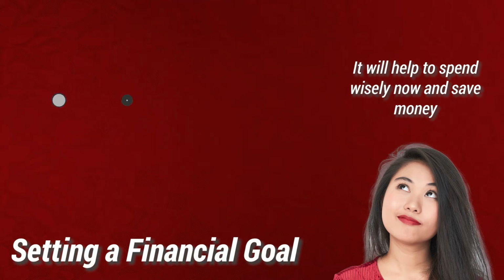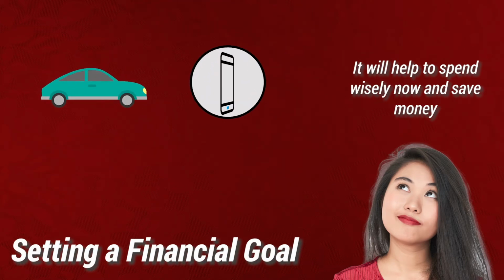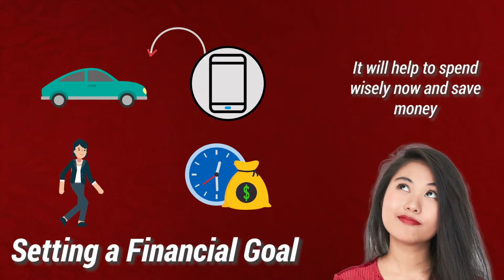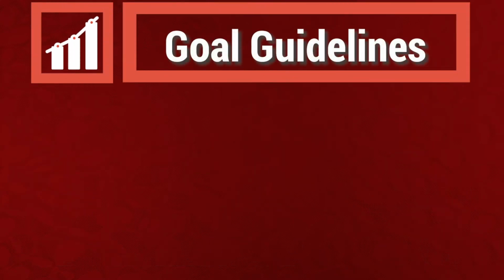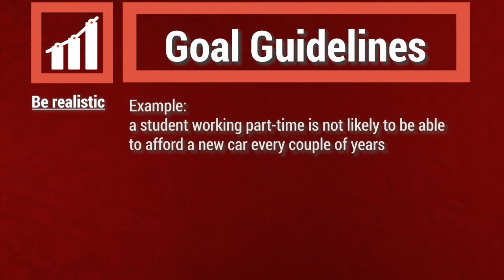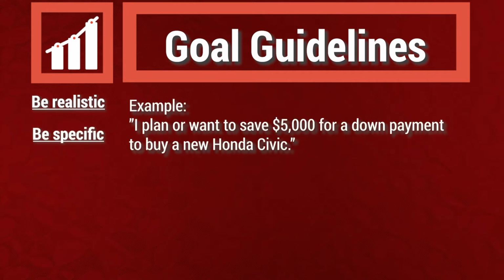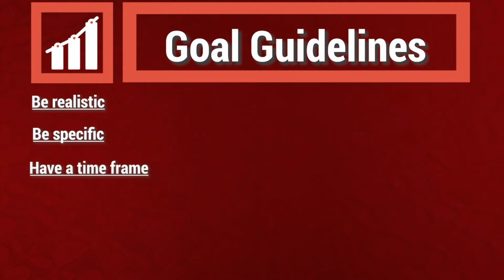If you want to save for a car, consider reducing your cell phone bill and using the extra to put into savings. If you want to buy a new outfit, you might be able to work an extra hour or two at your job. No matter what goals you have for your money, they should be realistic. A student working part-time is not likely to be able to afford a new car every couple of years. Be specific. For example, I plan or want to save $5,000 for a down payment to buy a new Honda Civic.